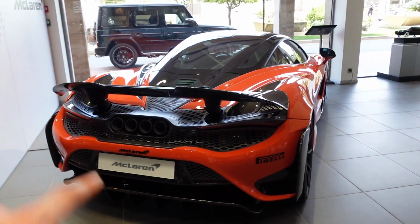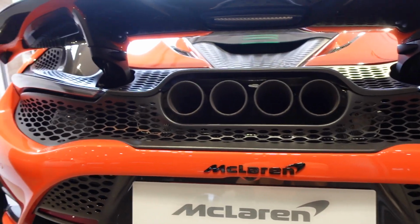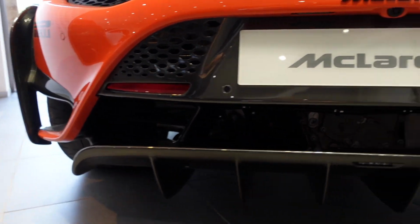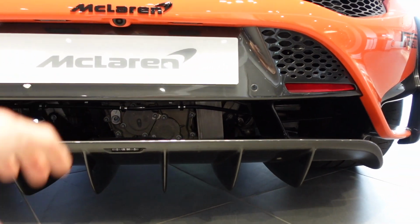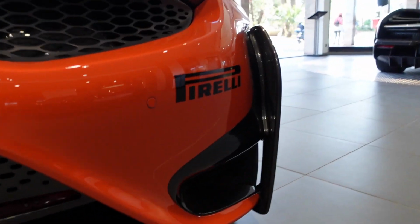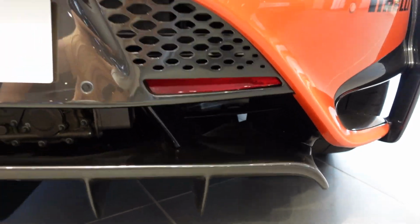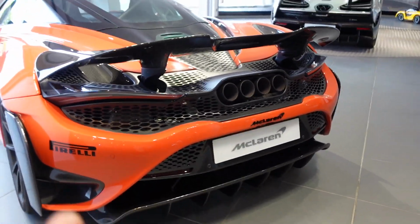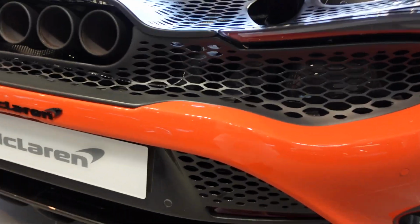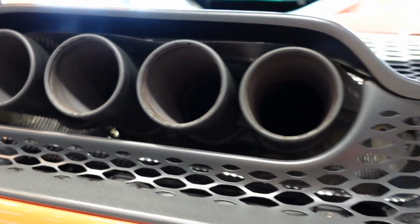Yeah, the most noticeable feature, of course, for this 765 LT is the four exhausts in the center. Very cool exhausts. And of course, because this is the LT car, it's a real track-based car. The car has a full diffuser, like you can see. You can even see the gearbox behind. And all the air openings on the rear tires also to let all the hot air out. Very cool, the layers in the diffuser. Also the extra panels to let the air flow over the car, very cool. And we can see almost through here, you can see all the cabling and all the carbon parts. Very cool look to it.